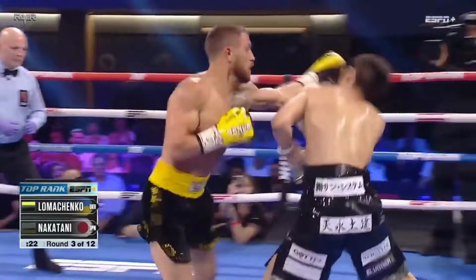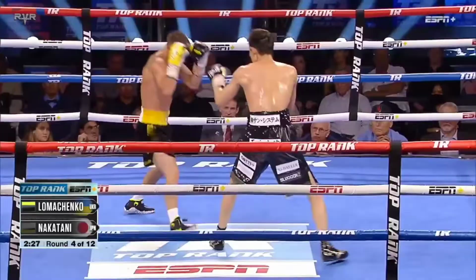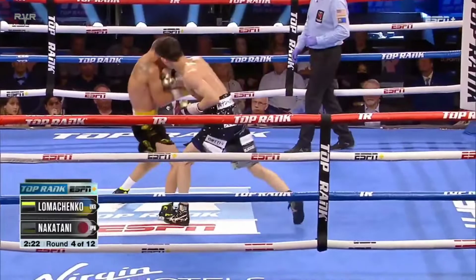That is being ruled a slip. No, I don't see anything yet. Let me bend down. Oh, I could have had that. Oh, I get that jab. Oh, ooh, right in. Right hand from Nakatani. But watch Loma make the adjustment.